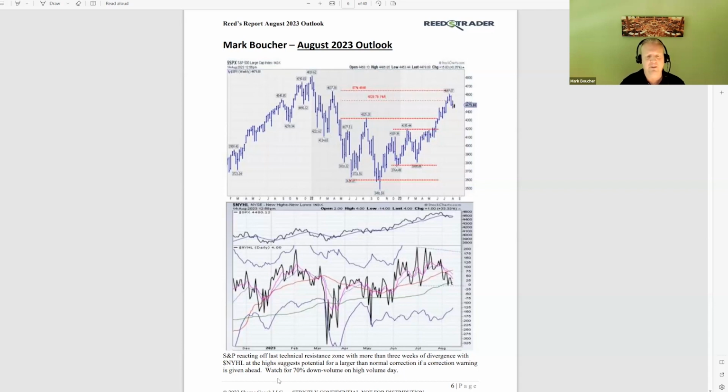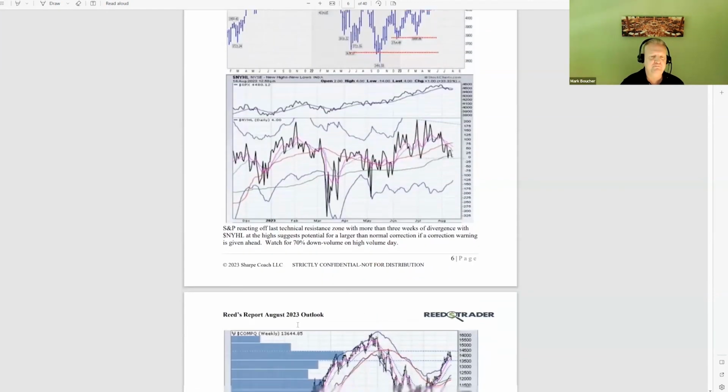So we really want to be watching. We haven't yet had short-term indicators turn down with a plurality. They're really close. And we haven't yet had a correction warning. We'll need a 70% down volume day on some pretty high volume to have that happen. So we're watching that really closely, and that would be a trigger to take more defensive action.